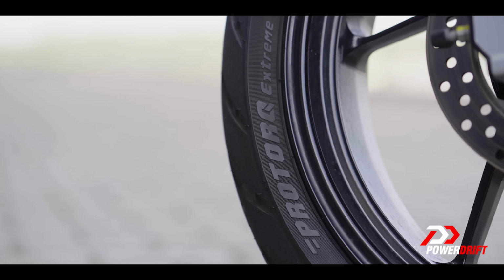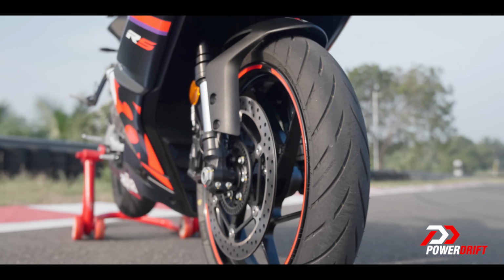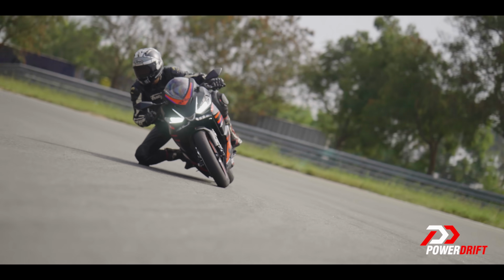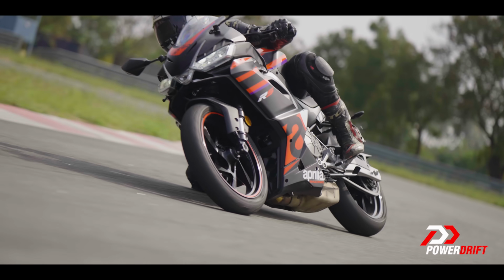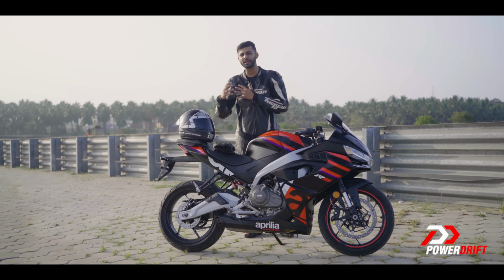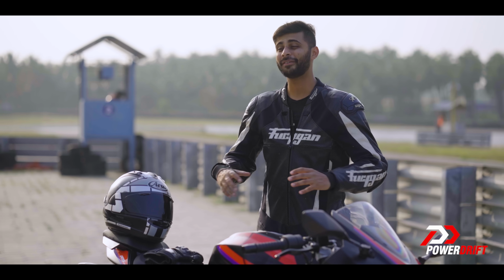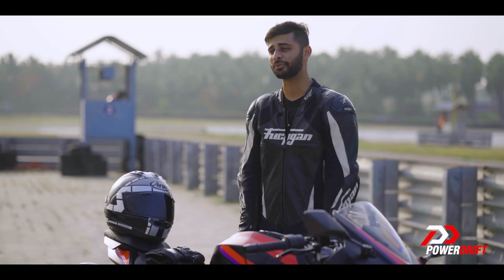First time I'm experiencing the Pro Torque Extreme, and I must say they are good tires. Only when you start pushing them is when you realize maybe not for the racetrack, maybe more for longevity, maybe more for city, highway, touring usage. All in all, fantastic to ride at the Kari Motor Speedway.